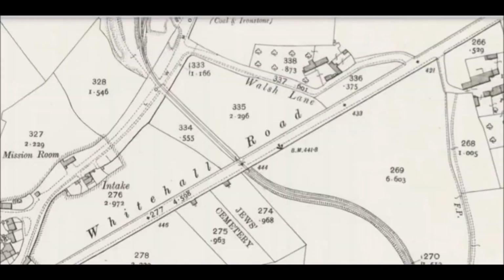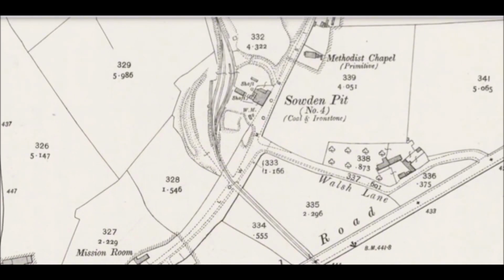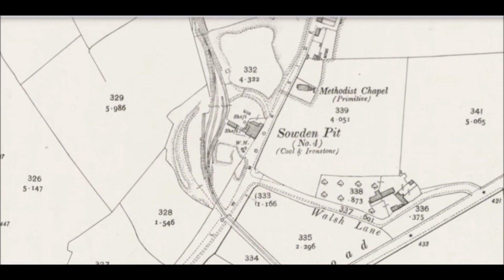Here we are looking at a map from the early 1900s. We're looking at Whitehall Road, and in the centre of here, Whitehall Road. What I'm circling here now is where we started filming today. We didn't cross the field, we rejoined here on Lowmoor Lane, and then here is Sowdens pit. We took our photograph from about there, looking across at where the pit headgear was, the pumping station actually was, and we can see there's a number of sidings in there.